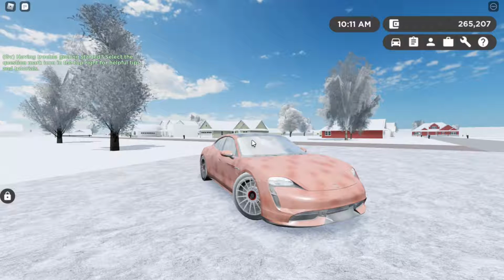It's not that good of a vehicle. It really isn't. It looks great, but other than that, this vehicle kind of sucks. It's kind of trash, I'm not gonna lie. And I can see why people don't buy it anymore.